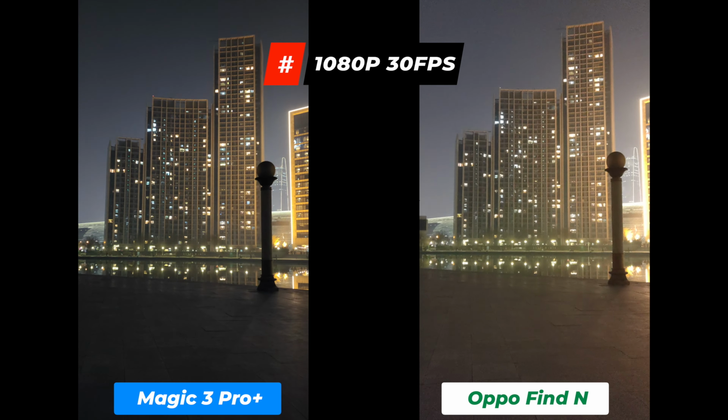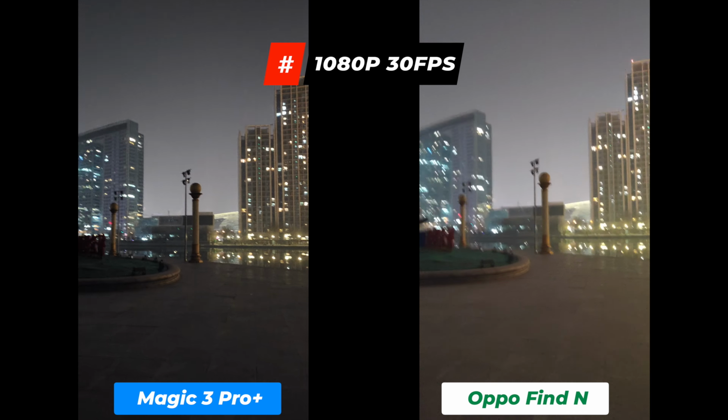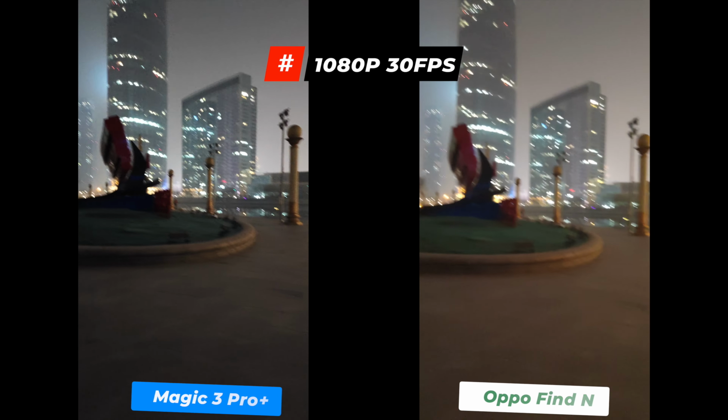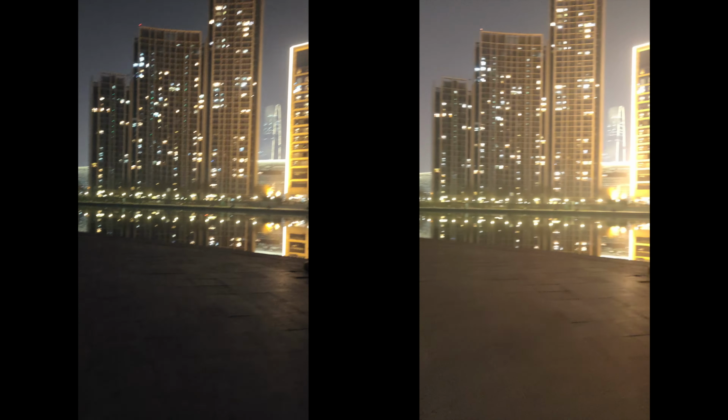So I think that I have to wait for Honor Magic V. And then when I get Honor Magic V, I will do another camera comparison between Oppo Find N and Honor Magic V. Then we will see which one is better.